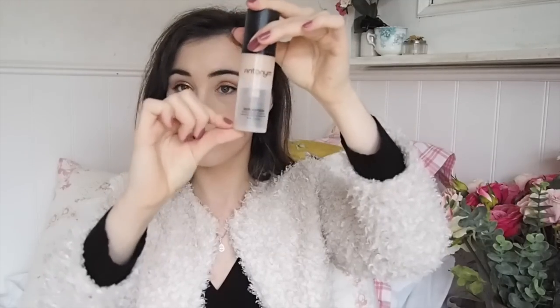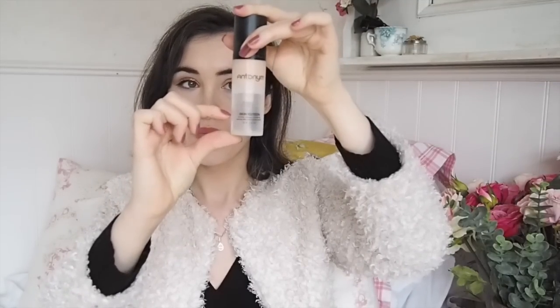It did start like here, so you don't get all of this filled. It starts like here, and then goes up as you pump it. You know how these things work, I don't need to explain it to you. But the reason why I've changed my mind on this is because maybe my skin type has changed. Maybe it's got more dry and dehydrated.